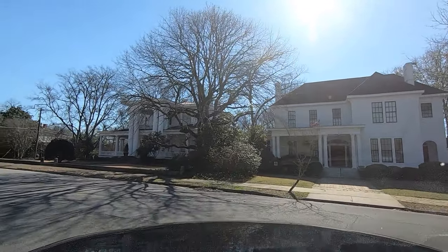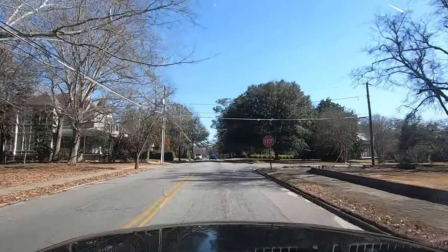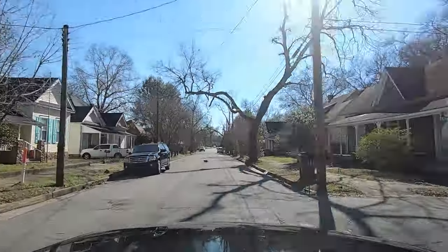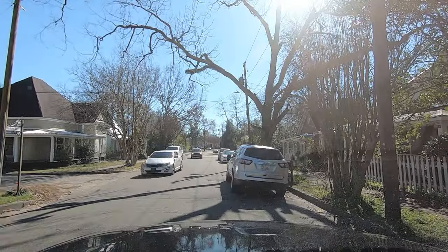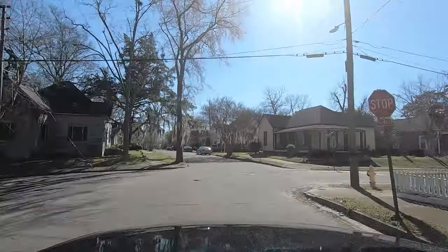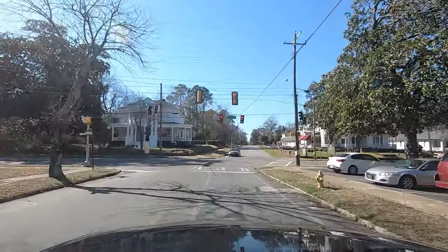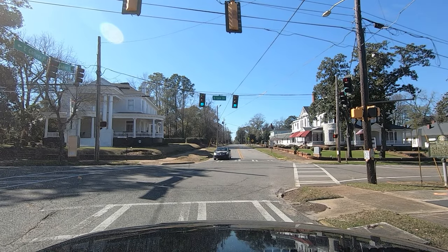A lot of those homes have that lattice around the porch. They don't do that anymore. No. They did that a long time ago. Some houses down here, I'm like, yeah, honey, for sure.